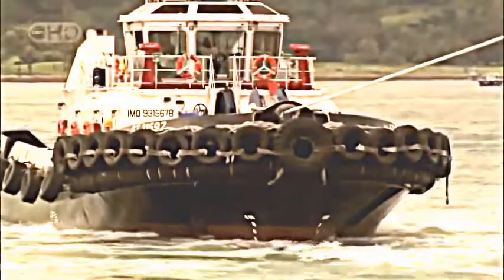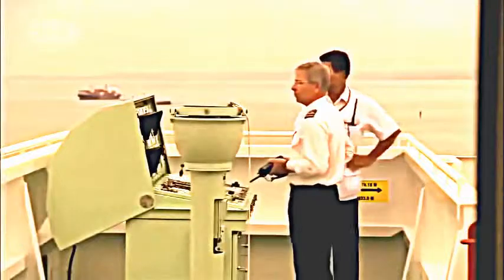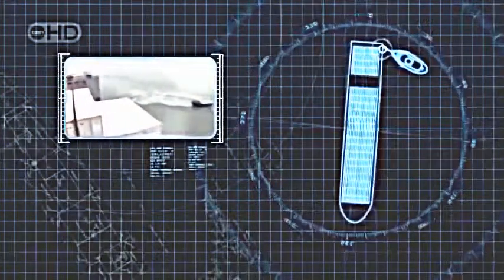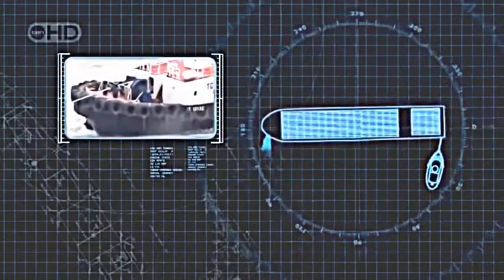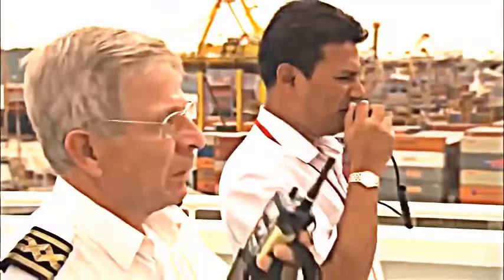At the stern is the Labrador, a 4,000 horsepower tug. Up front, the Atlanta's huge electric-driven bow thruster adds another 3,350 horsepower. All up, the pilot has over 7,000 horsepower at his command. By combining the pull of the Labrador at the stern and the power of the bow thruster, the pilot cleverly spins the Atlanta into position. When the spinning is over, it's time for some precision parking. Okay, Labrador, slow to port.